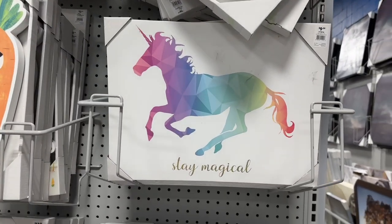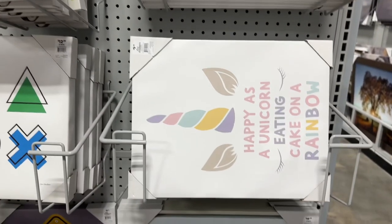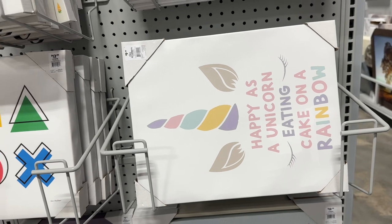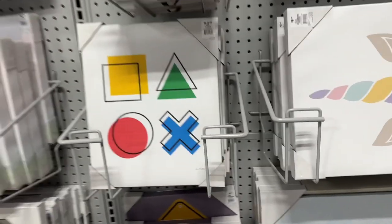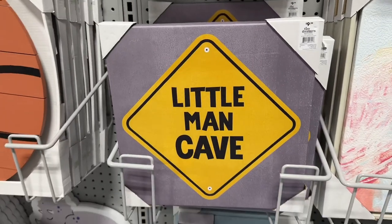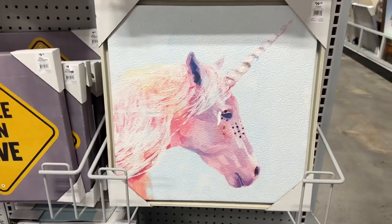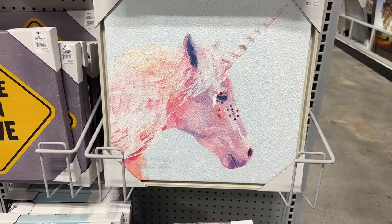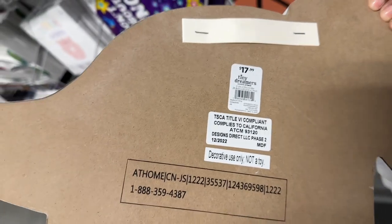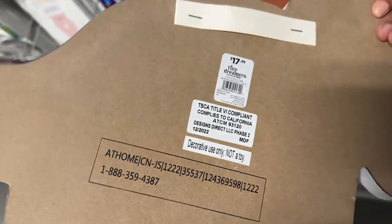$9.99 for this pretty multicolor unicorn. This cute unicorn for $9.99. Happy as a unicorn, eating cake as a rainbow. And $12.99 for this little piece. $9.99 and $19.99. I think this is the Triceratops for $17.99.